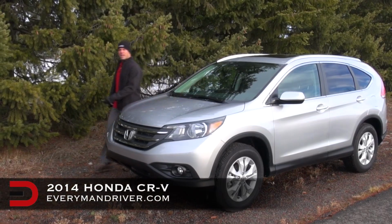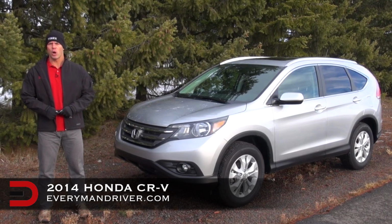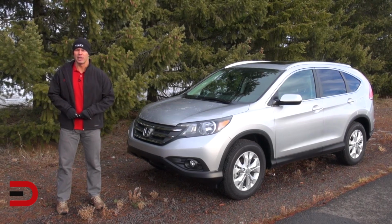The 2014 Honda CR-V is a sensible small SUV with plenty of passenger and cargo room and just enough versatility for that small family on the go. But it could use a little more variety under the hood.